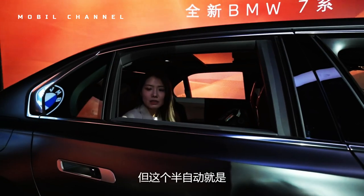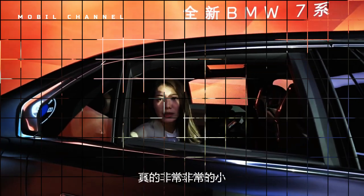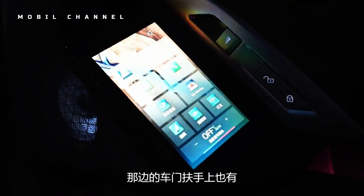The BMW i7 2023 is closer to Indonesia, an electric sedan that can watch cinema in the cabin.